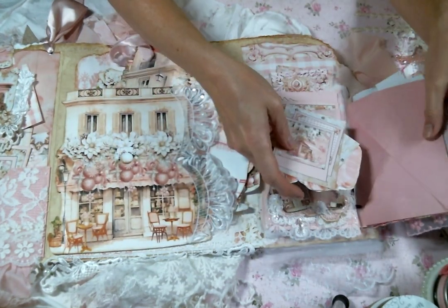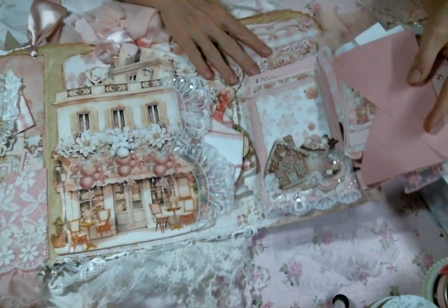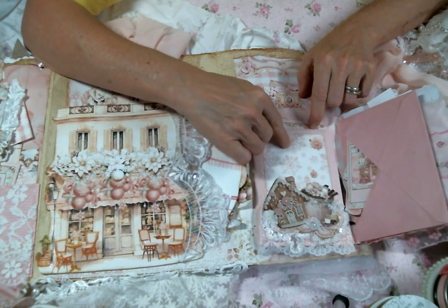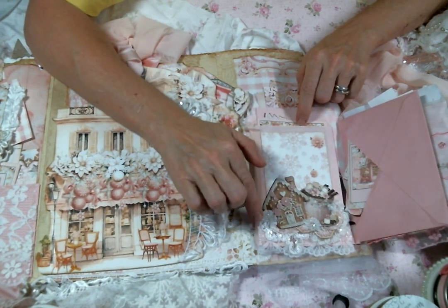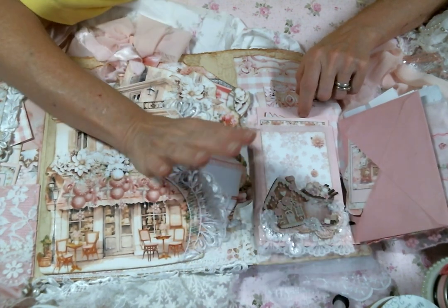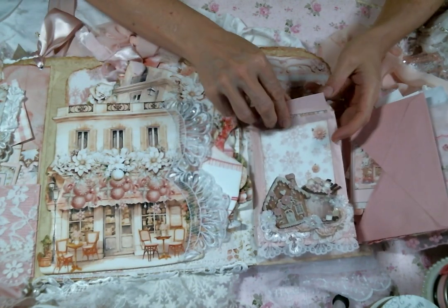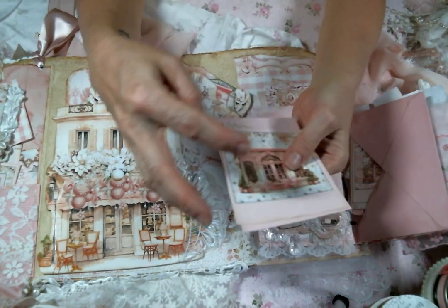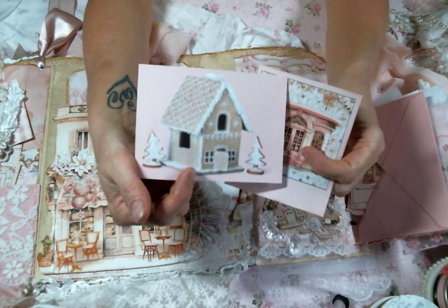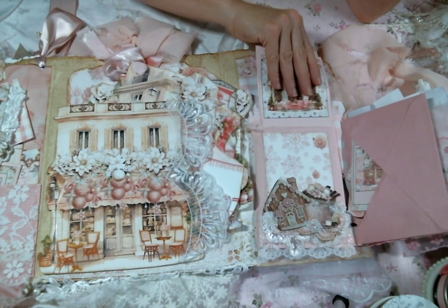Oh, so stinking cute. All right, let me open up the envelope better. There we go. Oh my gosh, look at this. Look at that little gingerbread house and this snowflake paper, and then all of these little bits down here. It's so cute. And that is a little bag with more yummy Christmas shabby bits in it. Look at that. Stinking cute. I love it.